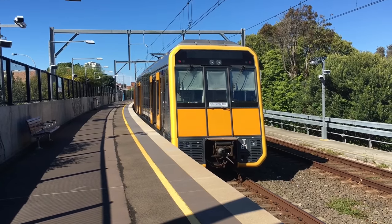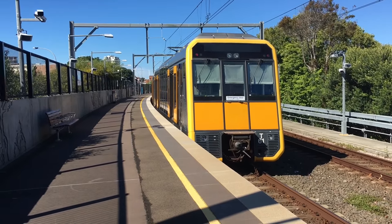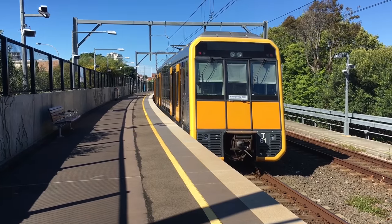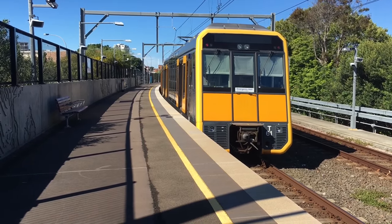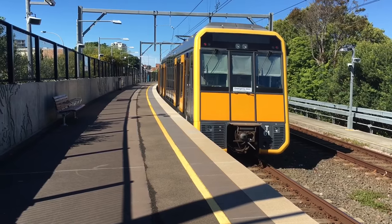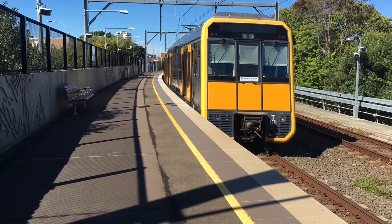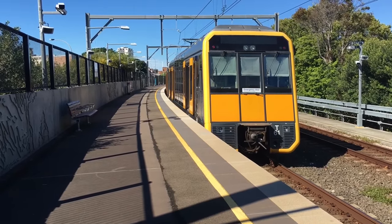I'm at Cronulla waiting for Red Set F1. It is running a tour today from North Sydney to Cronulla. It will then do two shuttles between Cronulla and Sutherland before heading back to North Sydney. This tour is called Sea to Shire. So yeah, I'm going to film it here at Cronulla and at a couple of other locations.